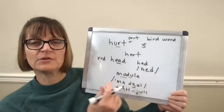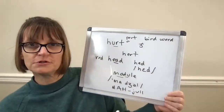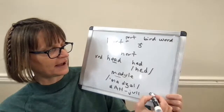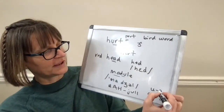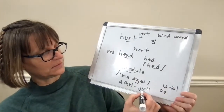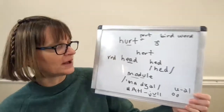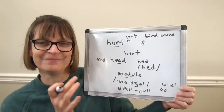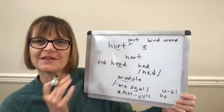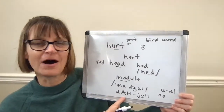If you do a little bit with a little bit of an oo, module, oo, they'll just have kind of a oo sound moving into your schwa. So you have a little option there, module or module. Americans will typically just reduce more to the schwa, module, because we have our length on the ma sound.